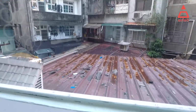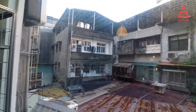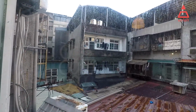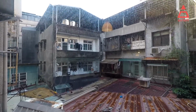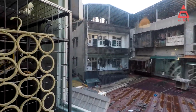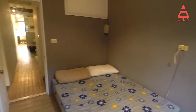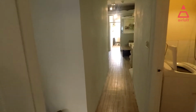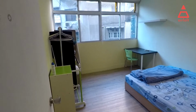Okay, and here's the view. So it's on the second floor. And there's no window in this one, so you can hang your stuff here. Okay, and this is room E.